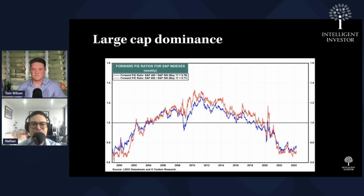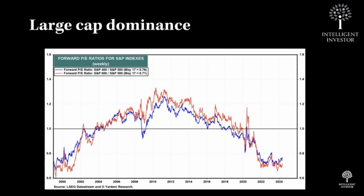So just to show you where we are, this is a chart. You don't really need to know the detail here, but it just compares the valuations of large cap stocks to mid and small caps. And so we're basically at a 24-year low at the moment. So there's got to be some value in the smaller cap stuff.